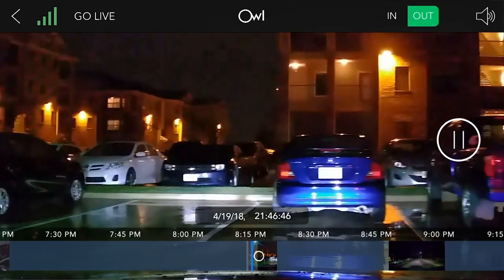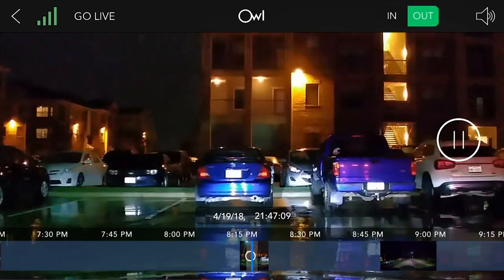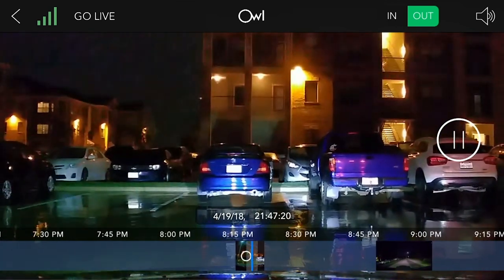Another thing about OWL is that when I see something interesting or aggravating, I can say the words, "Okay, presto," and describe it to make a titled clip. That evening, I saw a lightning strike and said, "Okay, presto, lightning strike." And in seconds, I had a clip to share to my friends.